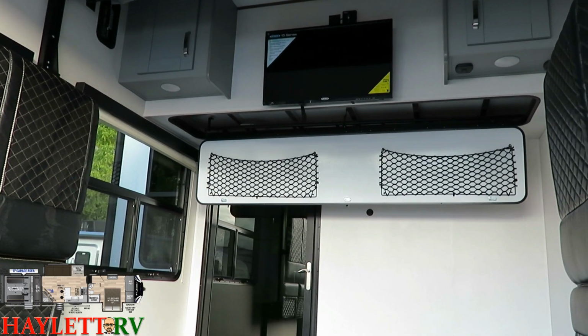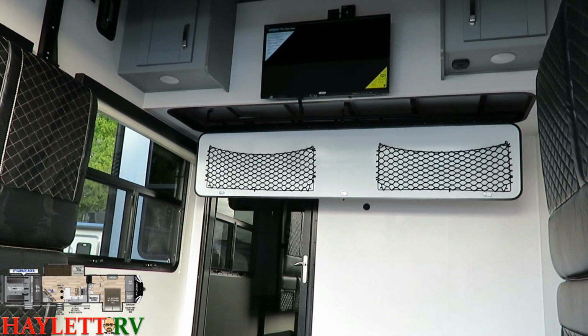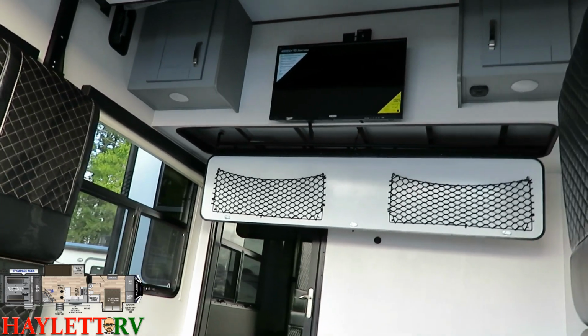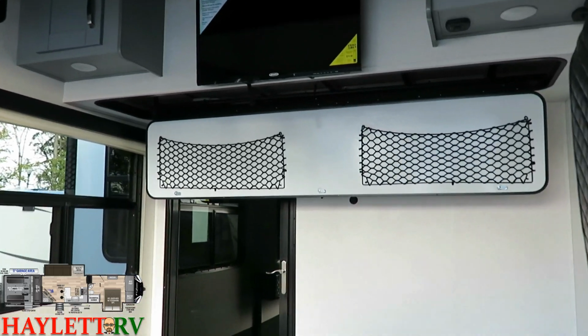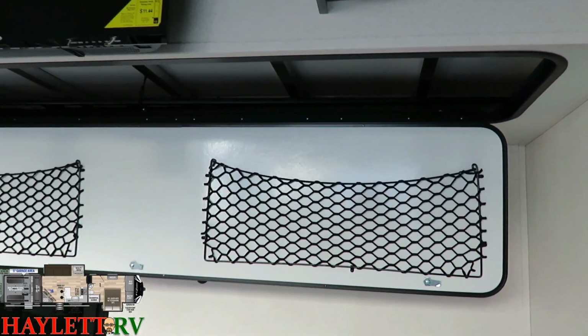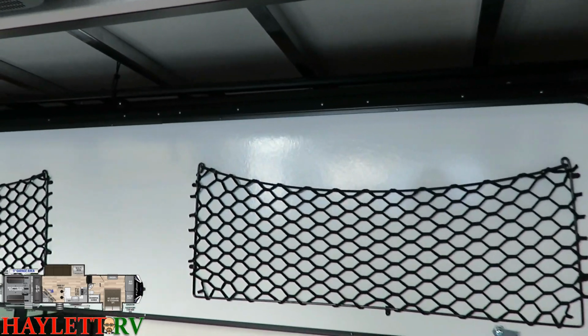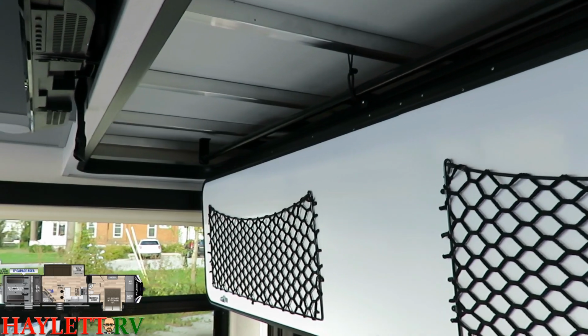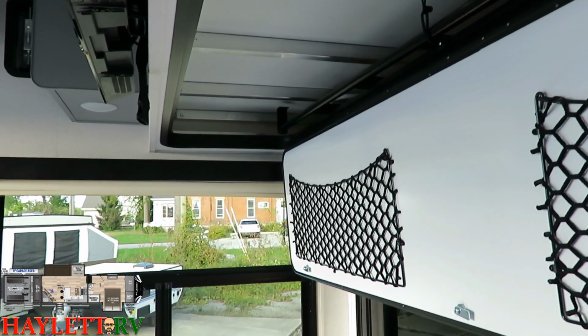You can see it better when you flip the TV out of the way, you drop that door down. First of all, those little cargo nets are handy for just little loose objects, but you get up in here and what you find is this is a great place to keep the ladder that you can use to access that rear power queen bed that drops down here in the garage, or get you up to the loft sleeping and or cargo storage attic area.